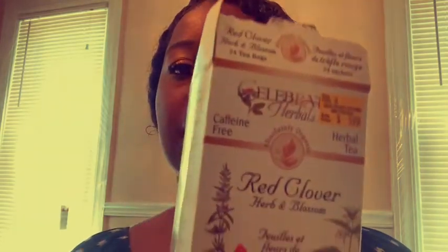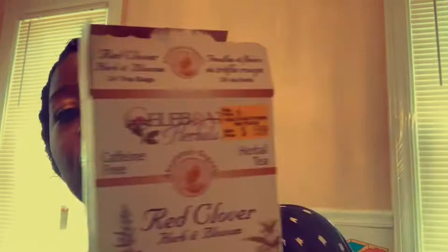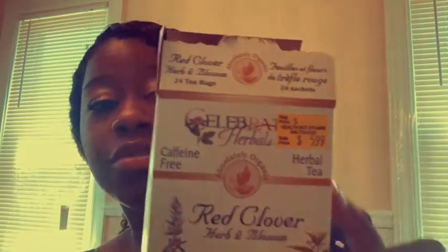When my husband cut my little patch of red clovers after I had been using it for a couple of months, I went to the health food store and I purchased this red clover. What brand? This is Celebration Herbals. That's the brand. It was $5.99, as you can see. But directions, instruction, everything on there. And when I opened it up, as you can see, I need to get some more because I don't have a lot left. Like, literally, I think I have 4 tea bags. And this came with 24 tea bags. And I have 4 left.